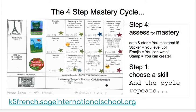And all of this, along with the documentation and the artifacts, are in their French folders to show and be proud of with their parents. So that's my model. I encourage you to go to my website and look at it, and I hope that it spurs some thought for you, and I hope that it gives you some inspiration for things that you can do in your own program. I have one more thing to show you.